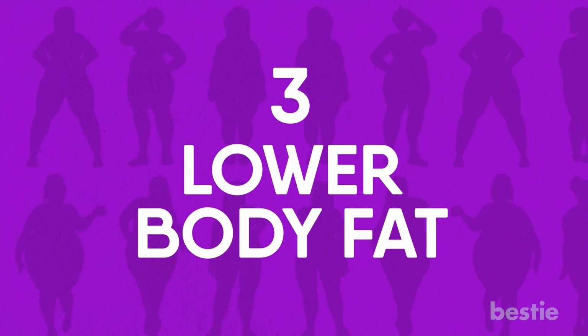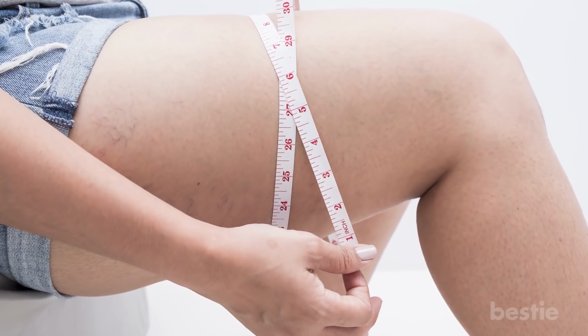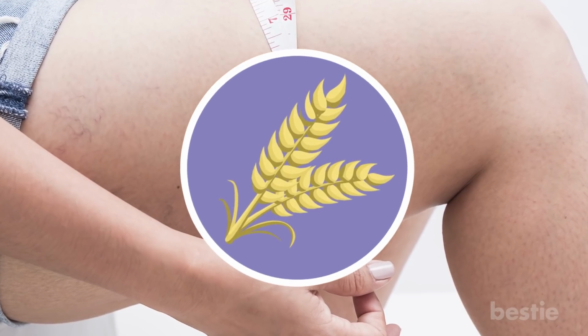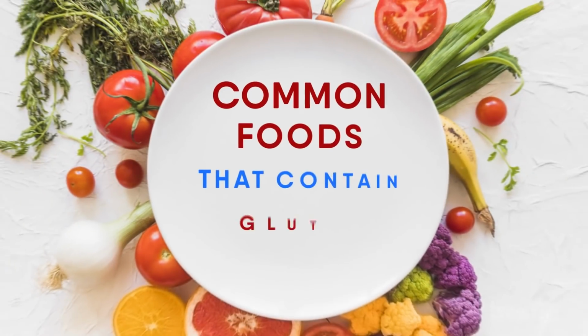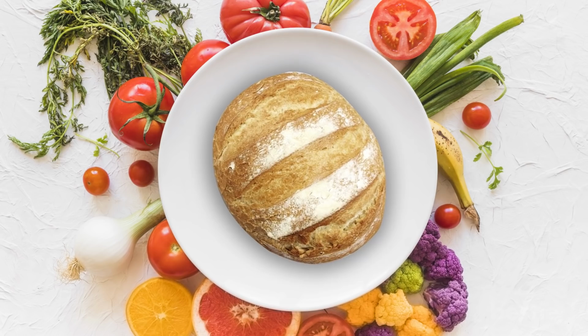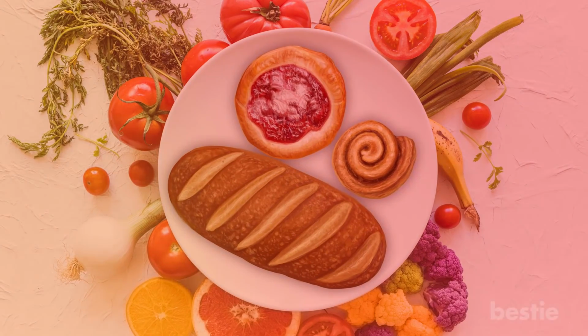Number 3. Lower body fat. If you notice that your thighs are becoming bigger, it could be because you are consuming too much gluten. If you're not happy with this, you might want to try eating some gluten-free food. Common foods that contain gluten include pasta, bread, pastries, cereal, baked goods, and more.